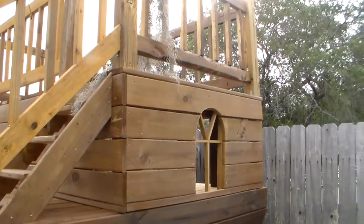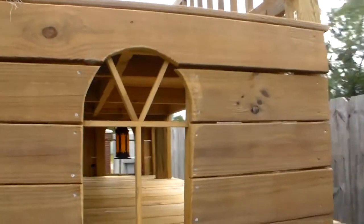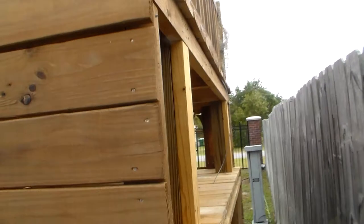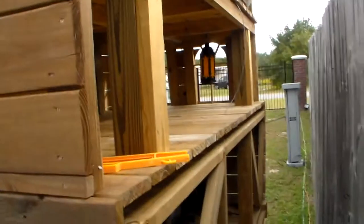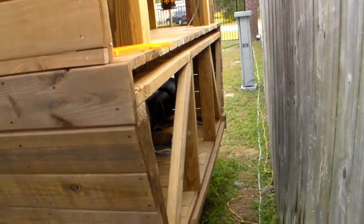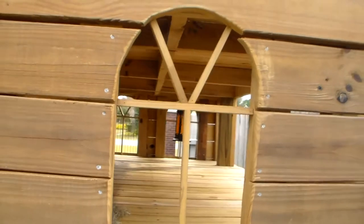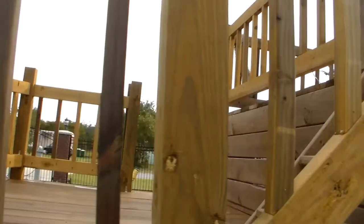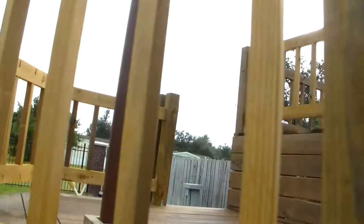Yeah, she wanted one window on this side, and the other side's got two windows. And I haven't finished off the back until after Halloween. And then when Halloween's over with, I'm gonna enclose all this, make the trap door. I just didn't have enough time this year. So when I pull it around back, I'll go ahead and put that together. And my son can play on it all he wants. I'm also, like I said, going to put a door right there in the middle that he can climb through.